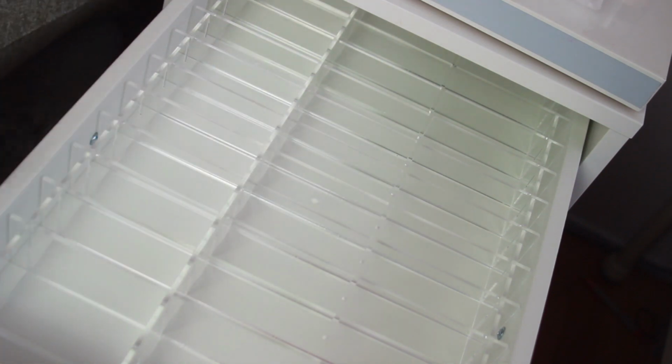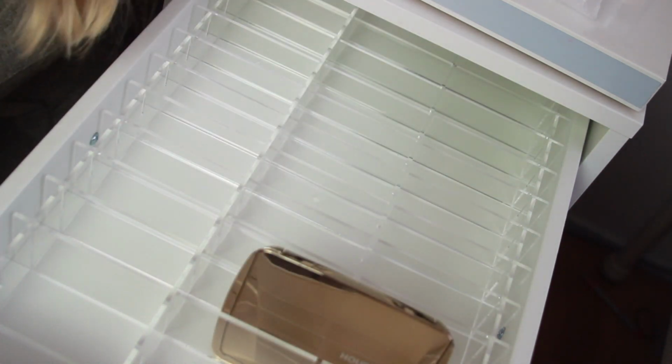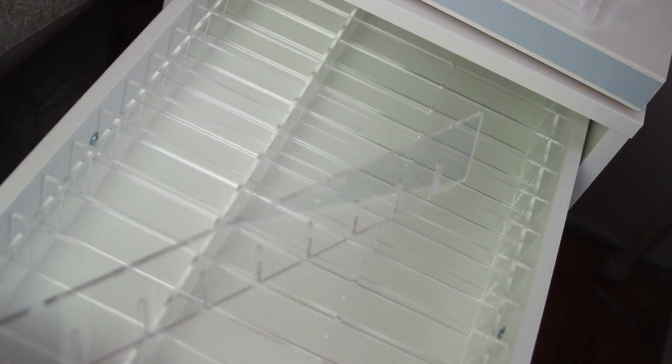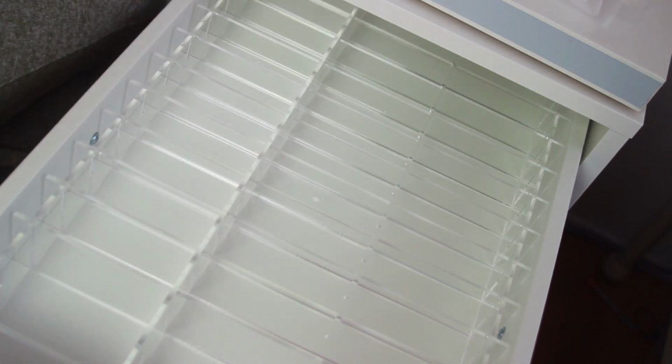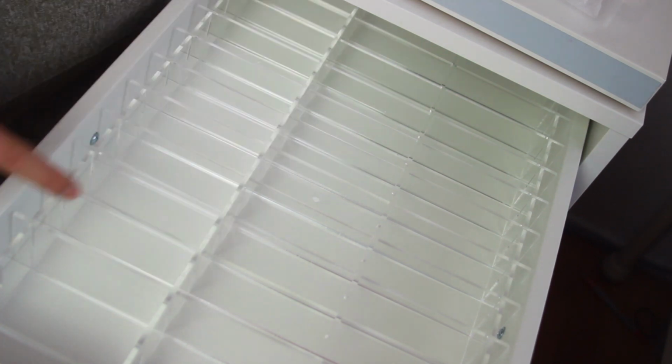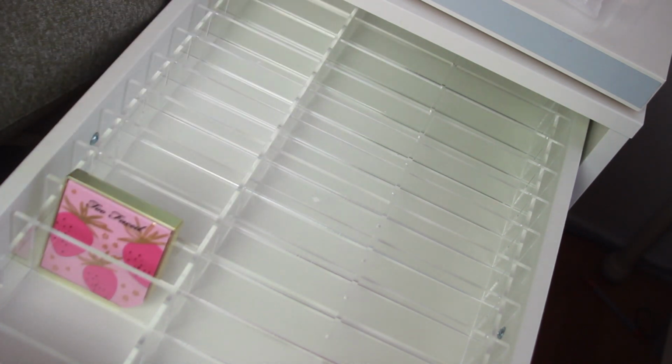I won't insert another one of these because if I keep it like this, I can store my face palettes in here as well. And if I would insert this one as well, these spaces get smaller and it won't fit. So I will just keep this one for if I want to change it in the future. Right now I don't really have a lot of small compacts, so I think I'm good with just this row. So now I think we should just see what will fit in here.